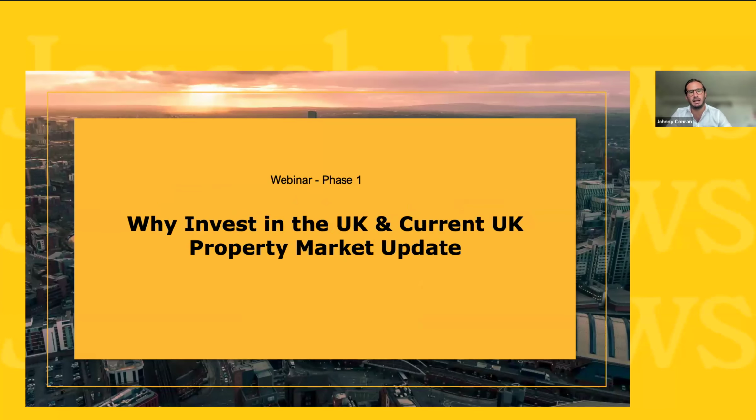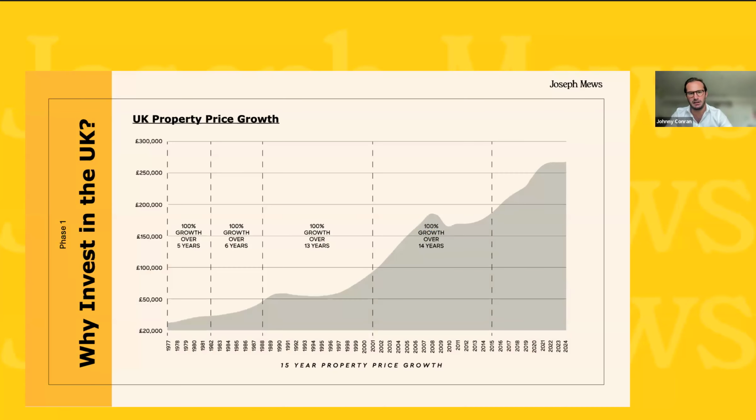So why invest in the UK and the current UK property market? We'll come on to something more relevant, but this is an important point. I know a lot of you have joined today because of the specific projects, but some of you may have joined to get an idea of why you should invest in the UK. I think the first point to mention is that the UK is the most invested market on the planet for foreign investment. It's number one, more than the US, more than Canada, more than Germany. It is number one, and the reason is the following.